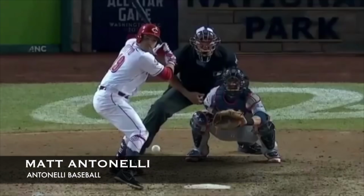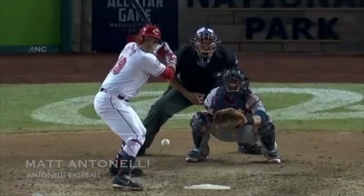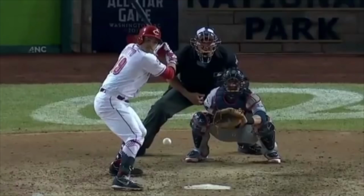Today, looking at Joey Votto's swing. Votto's been one of the best hitters in the league for a long, long time. Guy's just an absolute freak. All he does is get hits and hit homers and basically does everything. I get asked a lot about different players, and so I was watching Votto swing here, and I want to show you, this is a cool view to see this.